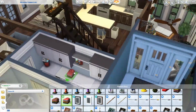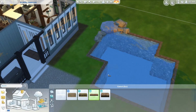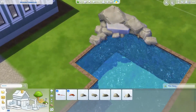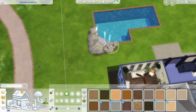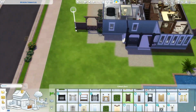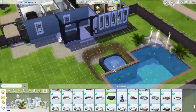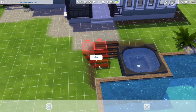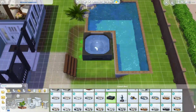At first I was going to try to make it look like a curved pool, but I could not find the little stones that I was looking for. So I was like, well, we'll just do it this way then. I made it look more tropical, I guess you could say. My aunt actually has a pool similar to this, surrounded by really pretty tropical looking plants, and there are fountains and a waterfall and stuff, and I just love how that looks. I love the style of that. So I was like, you know what, we're gonna do this. And then I also wanted to put the hot tub right next to the pool, almost like it was attached to the pool.